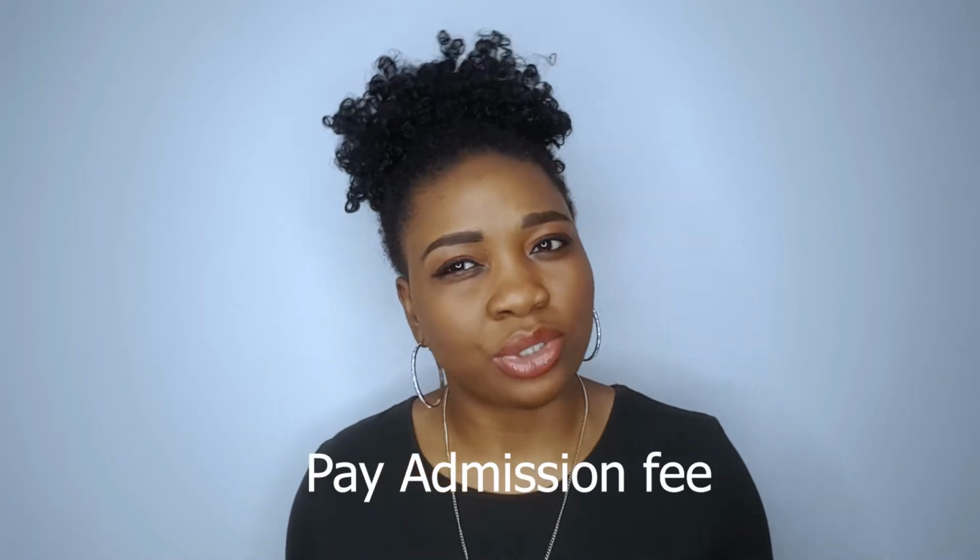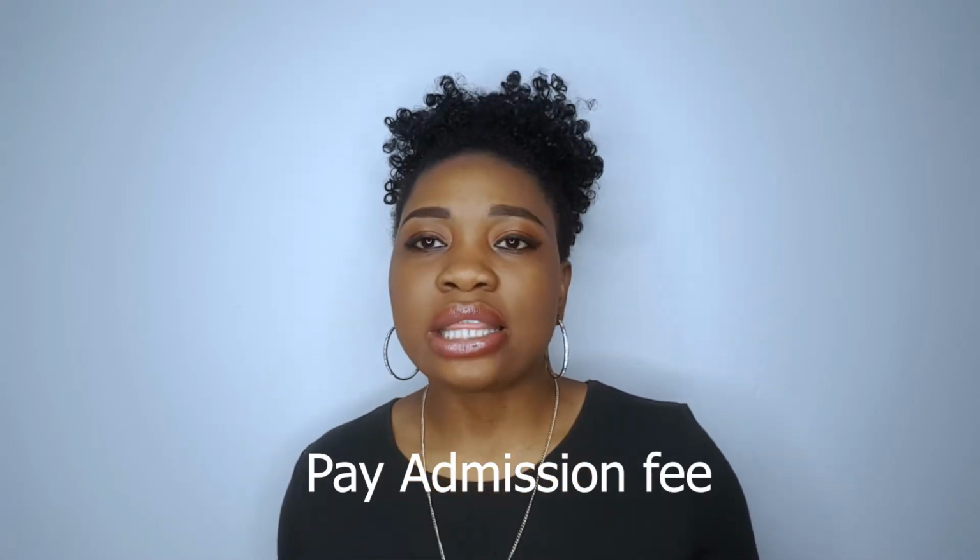While applying, there are some required documents that you will need to submit while doing your online application. After that, you have to pay your admission fee. An admission fee is non-refundable, but it's not that expensive. It's like 100 to 80, if I'm not wrong. And then after you have paid for your admission fee, you now submit your application.